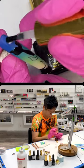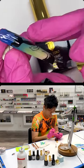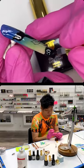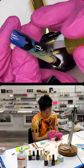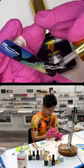Now, just a quickie for the Lost and Found Nail Lounge. She thinks she's using too much product and her nails get janky, which means the detail lines and everything. Most likely she's not applying the product on her brush properly. She has to use the tips of her brush.